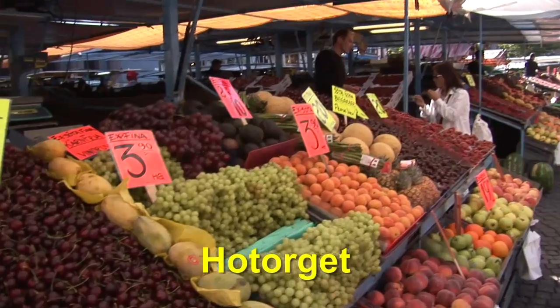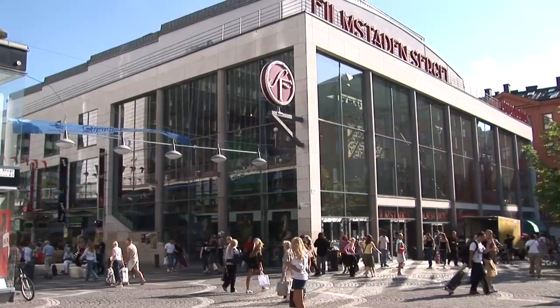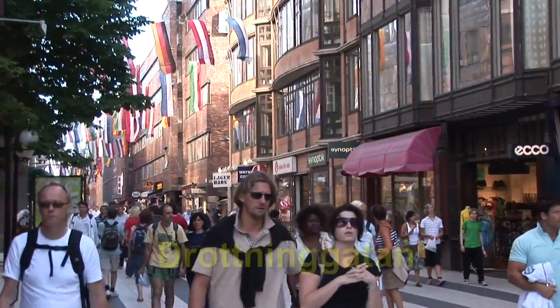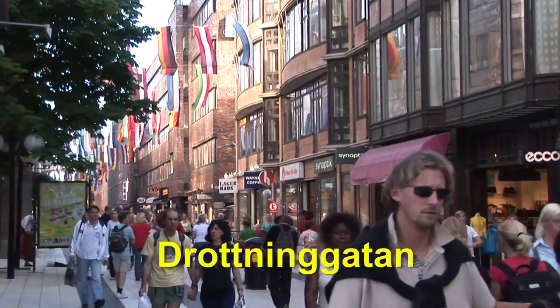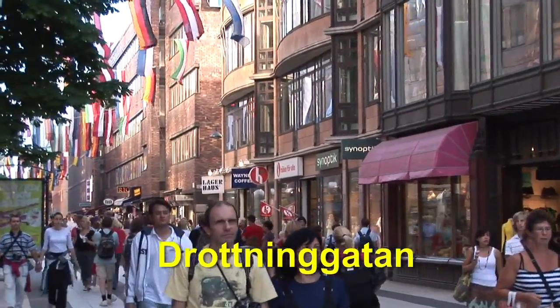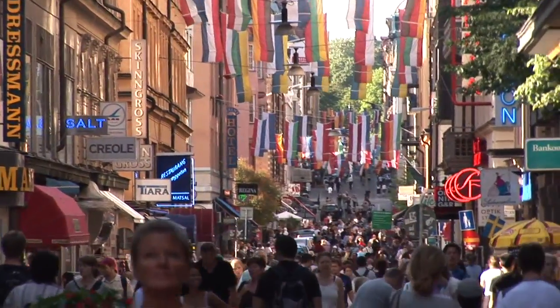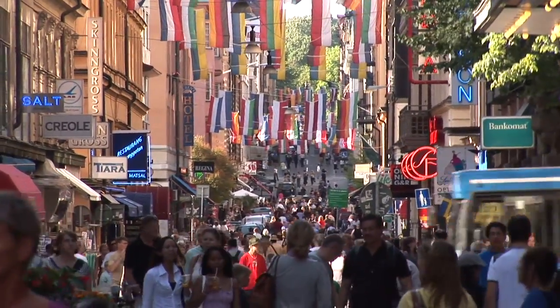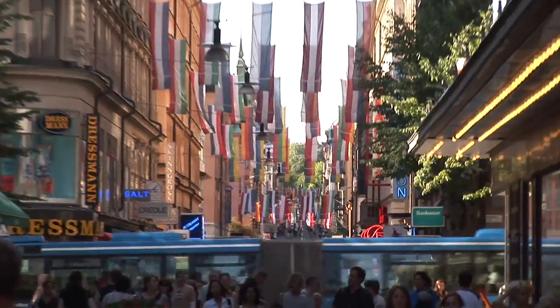Rather than returning to Sergelstorg where we began, walk a block over to the busy pedestrian shopping lane of Drottninggatan. This is truly one of the world's great streets. It's always filled with locals. It's a perfect spot for a stroll and people watching. And make your way south for 10 blocks of retail heaven.